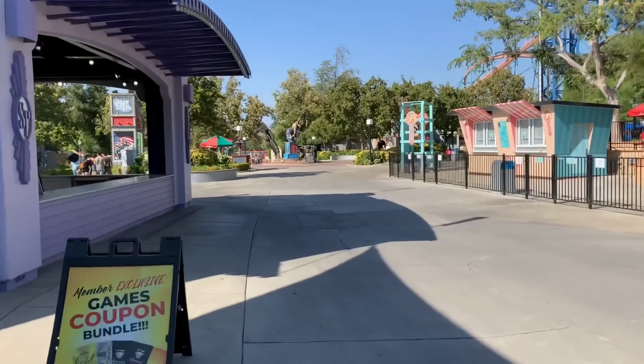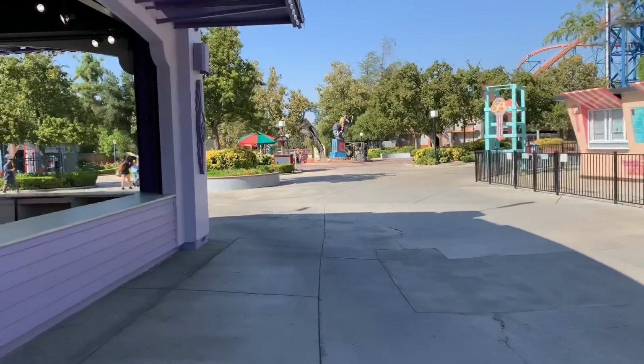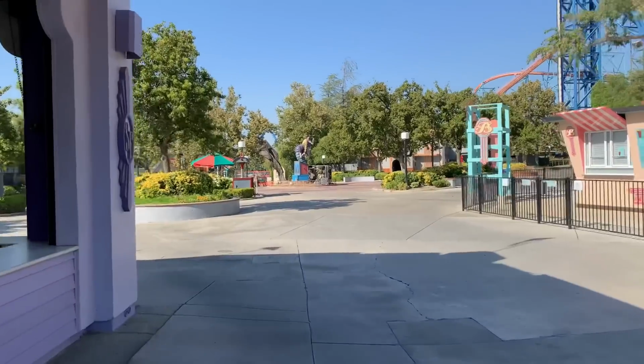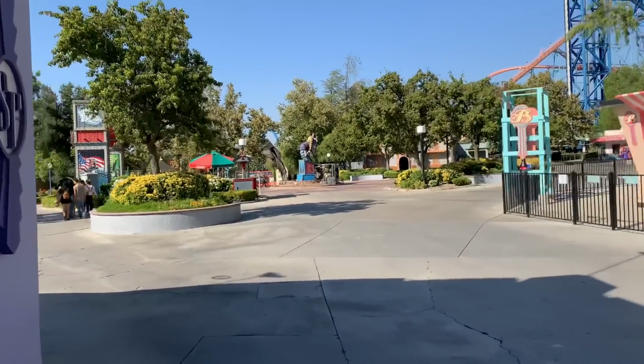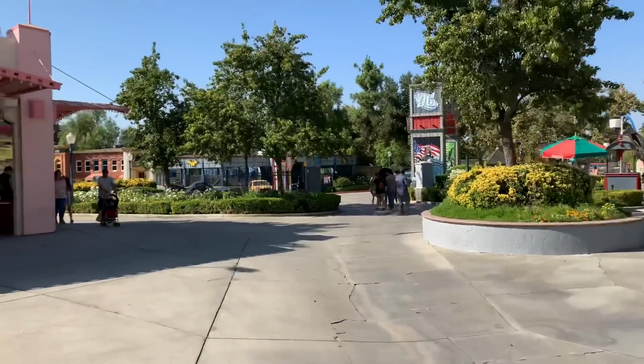And as you can see, during the week, it is the best time to come to the park. It's not too many people here at all. It's probably only a few thousand people in the park. And with how big Six Flags is, it's incredibly spread out, so this is awesome.